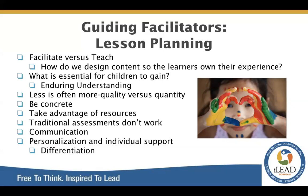So our question became, how do we design content so that learners can own their own experience or navigate through it themselves? We also asked, what is essential for children to gain? We know that this is not a perfect transition to virtual learning and that we're in a very unprecedented time and that learners may be experiencing things far greater than our academic expectations.